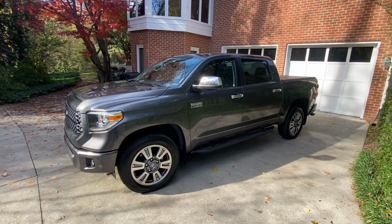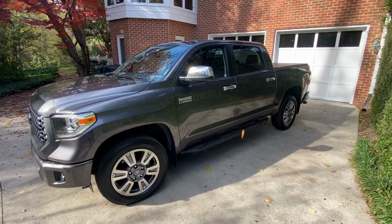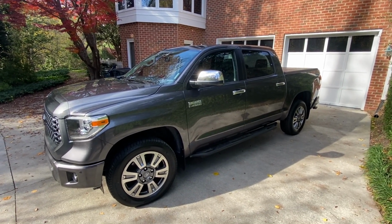I never really considered my truck a modded truck because I haven't changed anything about the way it runs or drives, but I'll go through the things that I have added and have done to it.